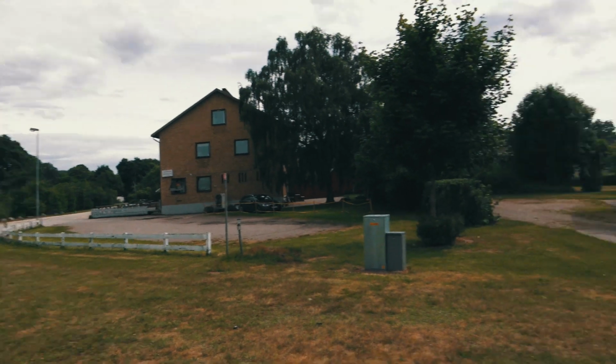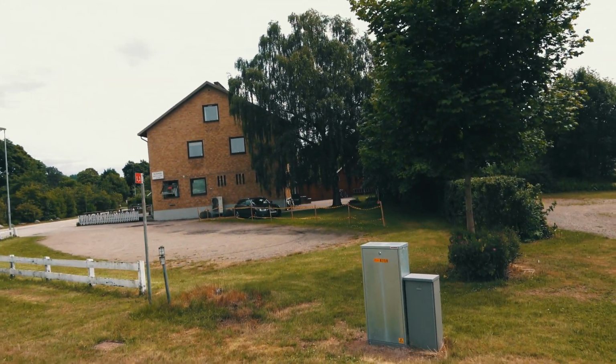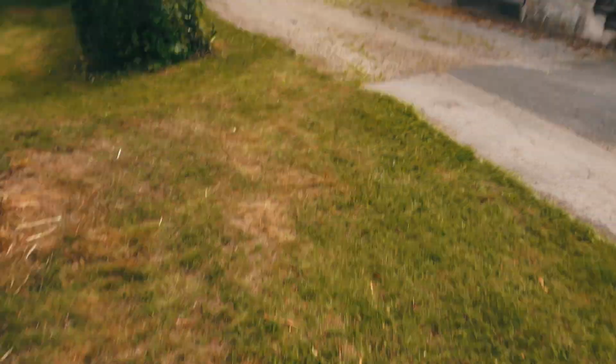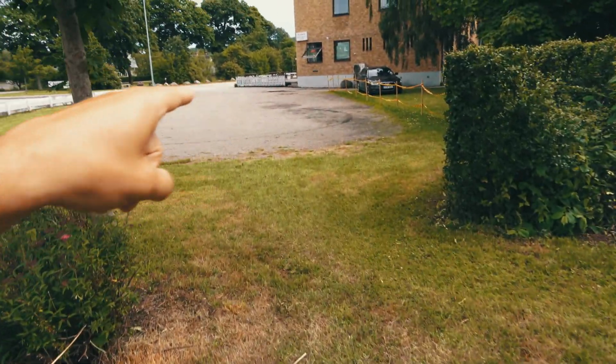I've also owned them for quite a few years, I think 2015 and 17 or something like that. And then right here in the middle, this part here with the gravel parking and everything, is a separate lot.